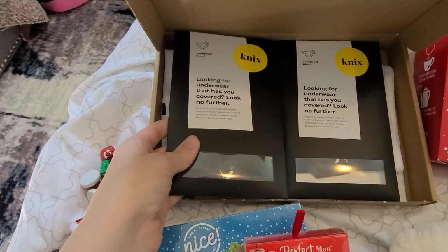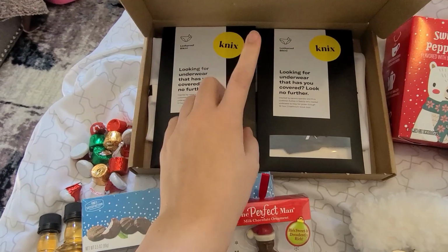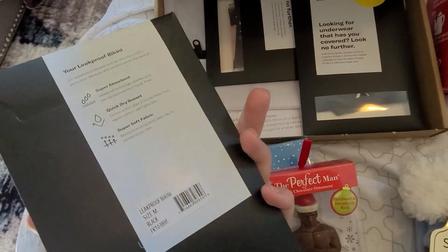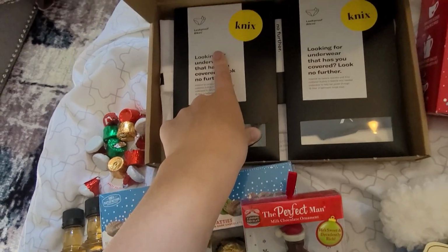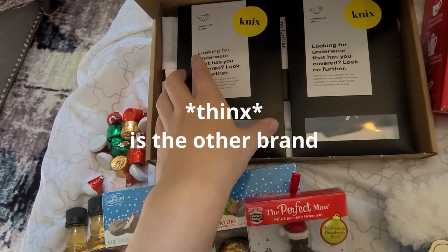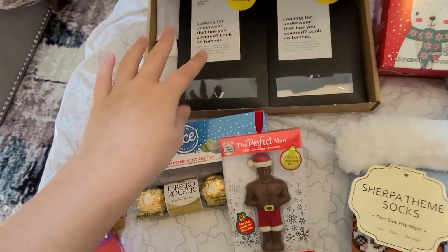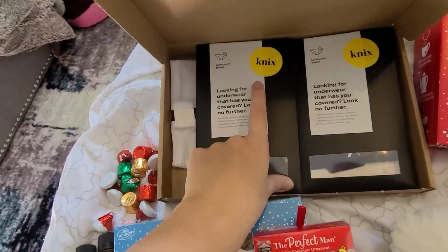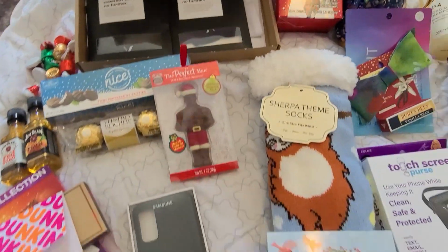If you've seen my older videos, I did a review on the other brand, I forget what they're called now, but there's another brand of period underwear, so I got these ones to try out. I wanted to give another go. Also, I do use the other ones quite often, and I wanted to see how these would work because I do need more of them.